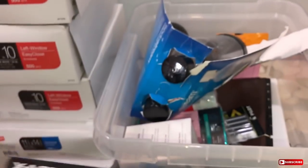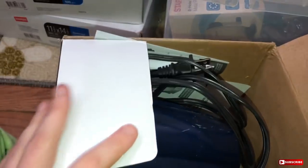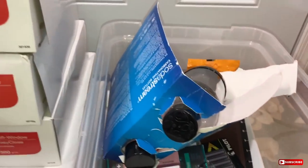I know we found one of these before, and they actually cut the wire. So let's take a peek. Did they cut the wire? No, they didn't cut the wire, so that's perfect. I just gotta try that out and see if it does work.